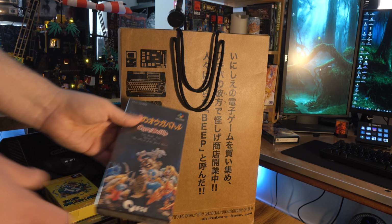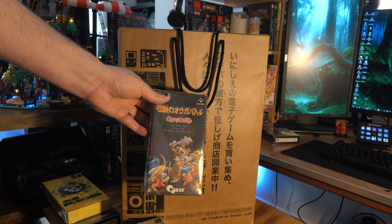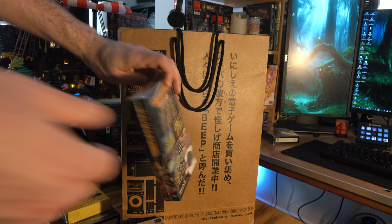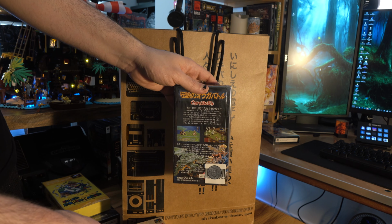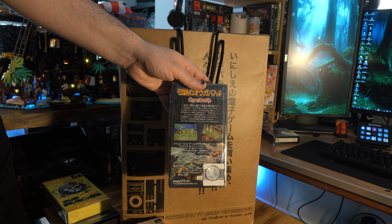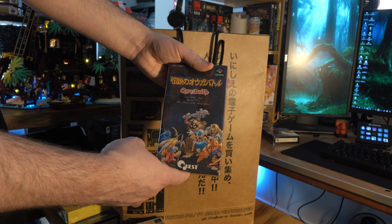Some more Super Famicom games. Just because of the box art and, you know, they're so inexpensive, it was like hard not to. Ogre Battle, yes. Good old tactical battles. I'm not a huge fan of JRPG style combat, but I do like the more tactical stuff. I guess we could even fall into that category, maybe. So, yeah, there's the box art for that.